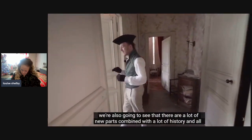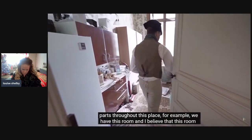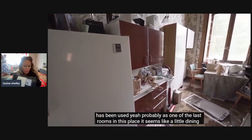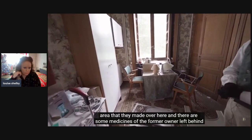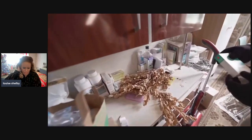We're also going to see that there are a lot of new parts combined with a lot of historical and old parts throughout this place. For example, we have this room, and I believe that this room has been used, probably, as one of the last rooms in this place. Seems like a little dining area that they made over here, and there are some medicines of the former owner left behind.